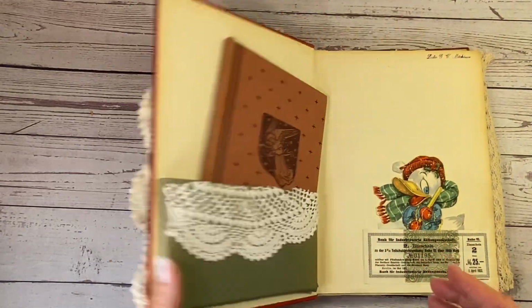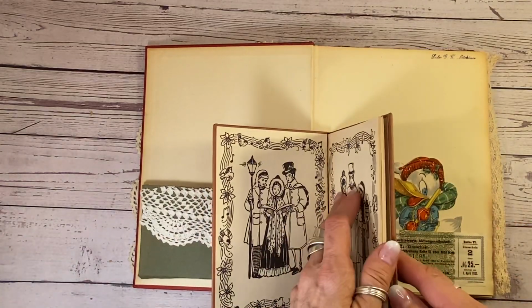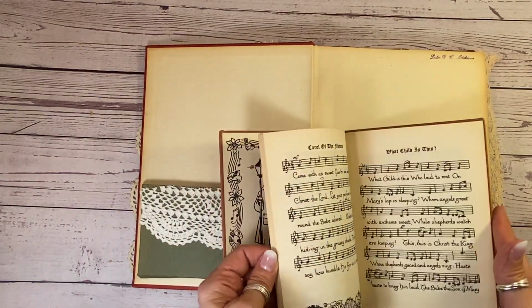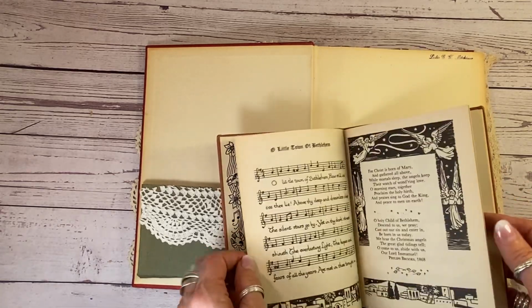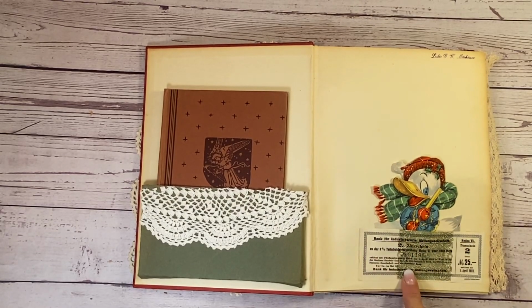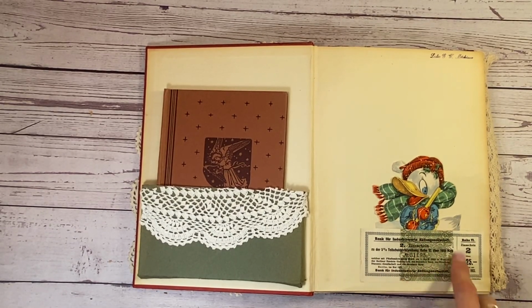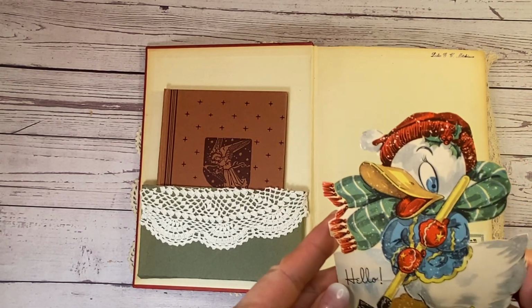It is so fun. So again, this is a beautiful little book here from the 1940s, so 80 years old, and it is just chock full of these wonderful Christmas hymns. It's very, very special. You get the whole book. This is a 100-year-old banknote, and I chose it because it's green for Christmas.